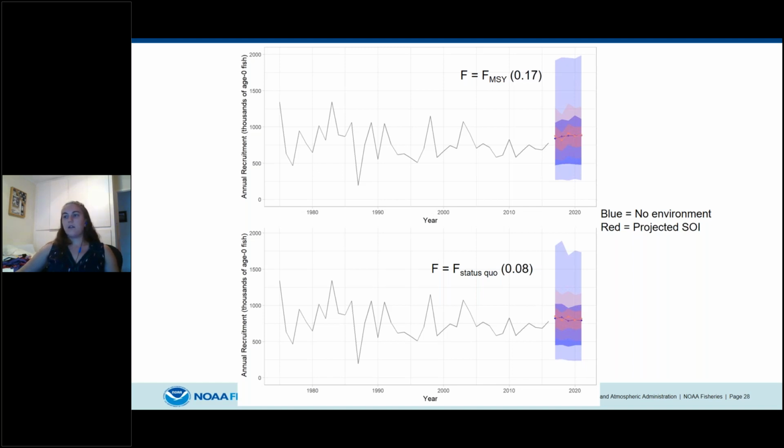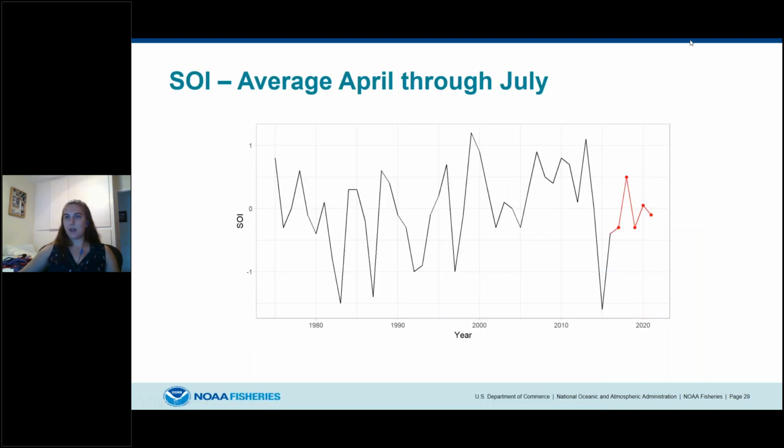And what you can see is that with the Southern Oscillation Index, the recruitment is more variable, but it's not very different. And this may be because, again, looking at our Southern Oscillation Index, these 5 years of predicted value are actually fairly similar. So the Southern Oscillation Index historically has varied between +1 and -1, but these 5 years in our projections have been between -0.3 and 0.5, and so there's just not a lot of variability.